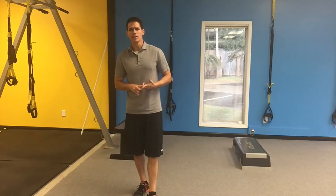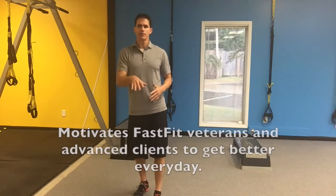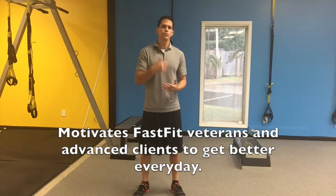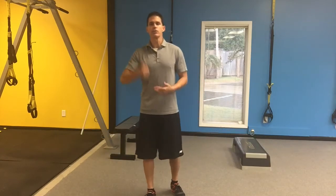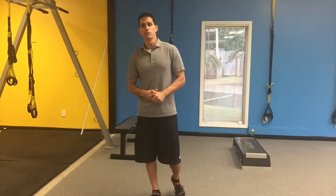Second reason is it allows people that come into our program and lose all this weight, get to their ideal weight, and then it's like, well, what now? What are my goals? This gives them a chance to measure and assess, and lets us track their progress so they're getting better every single workout. If I'm at my ideal weight, what do I do now? This gives people, and some of our advanced members, something to shoot for. So we want to do that.